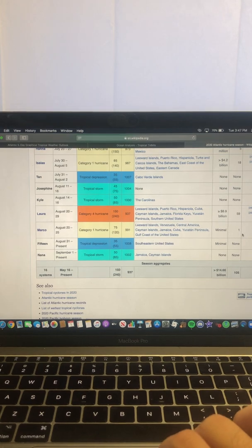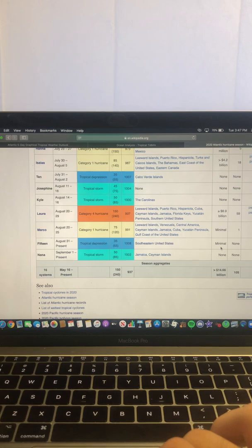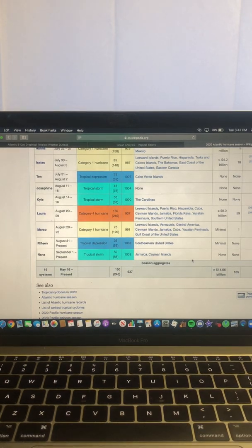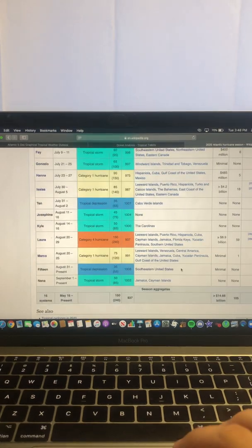Marco didn't do much of anything, killed 1 person, and caused minimal damage. Tropical Depression 15 currently says minimal damage. It will probably stay that way because it's going out to sea, so it didn't kill anyone either. Tropical Storm Nana, on the other hand, is forecast to impact Jamaica and the Cayman Islands, and then will impact Belize and Guatemala and the Central America region. So it most likely will cause a good amount of damage potentially and might kill some people. That is something to watch out for.